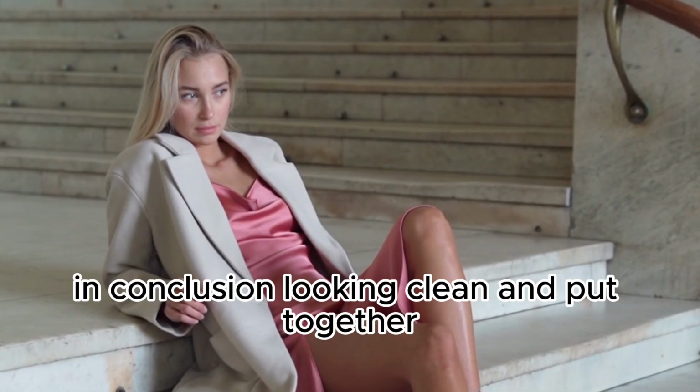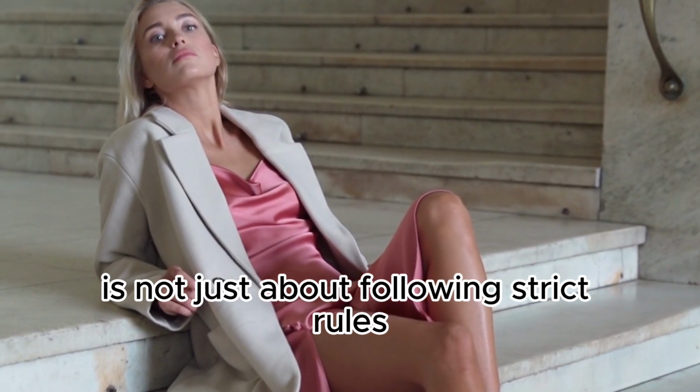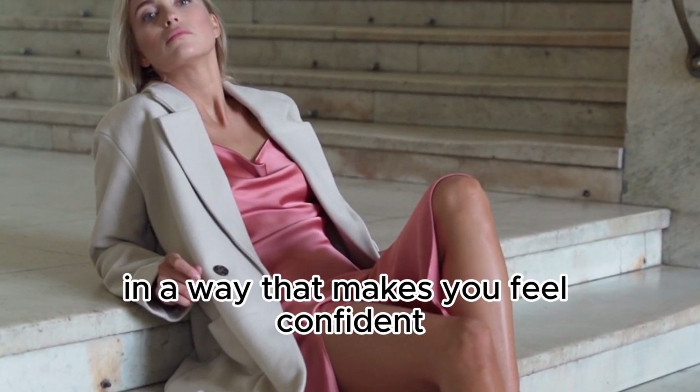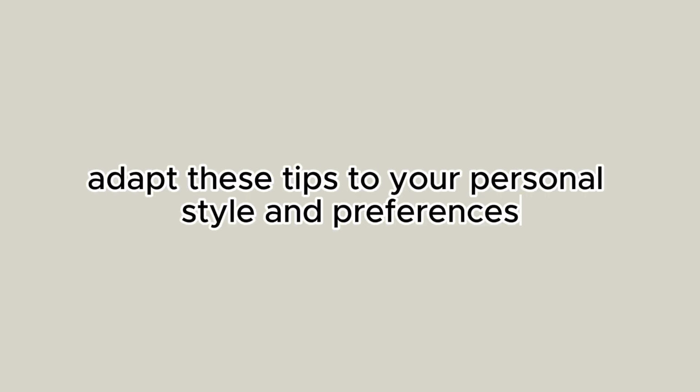In conclusion, looking clean and put together is not just about following strict rules, but rather about presenting yourself in a way that makes you feel confident and comfortable. Adapt these tips to your personal style and preferences for the best results. Remember, your style should reflect who you are and make you feel happy and confident.